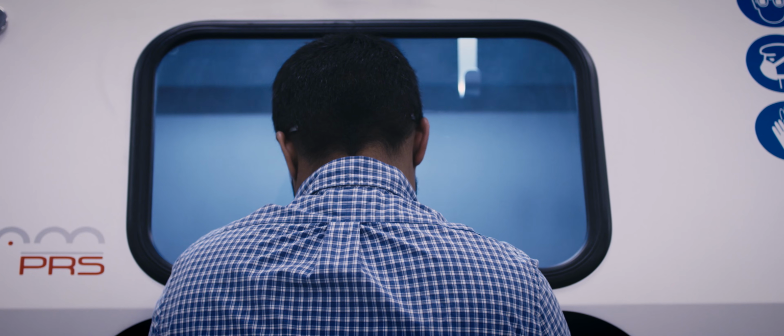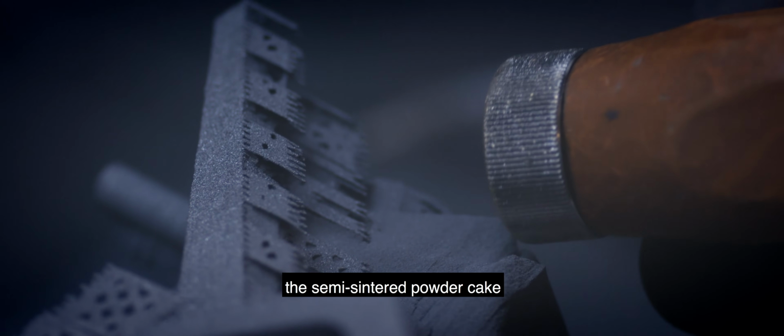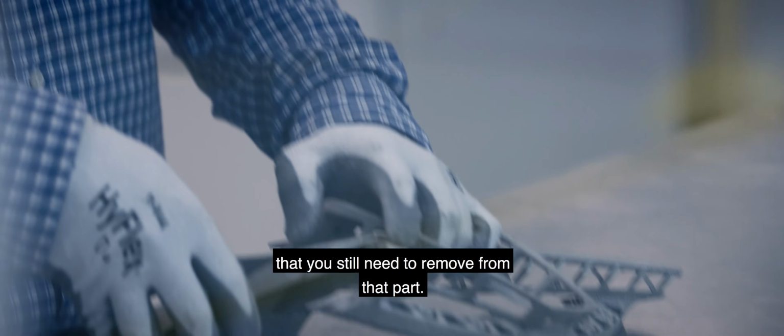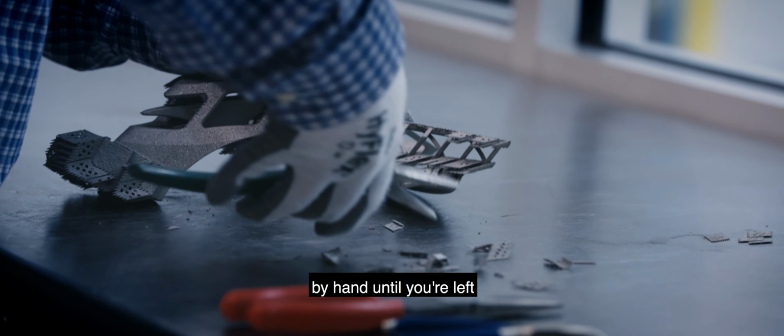The powder recovery system takes powder of the same material, and it's like a grit blaster. It takes that powder and helps you blast away the semi-sintered powder cake, leaving behind just the fully melted part. You still have a lot of thermal supports that you still need to remove from that part. Typically that's done with hand tools, so you can either break it away by hand until you're left with just the part without any supports.